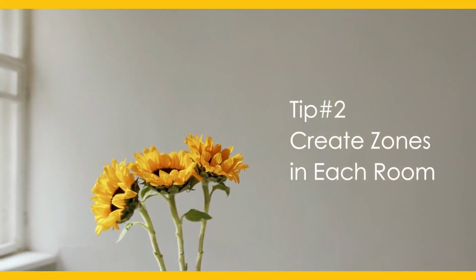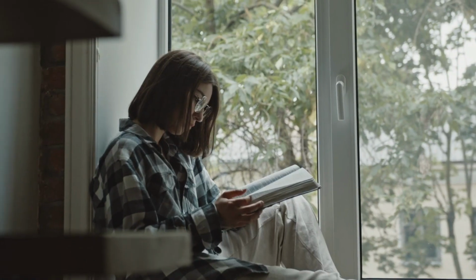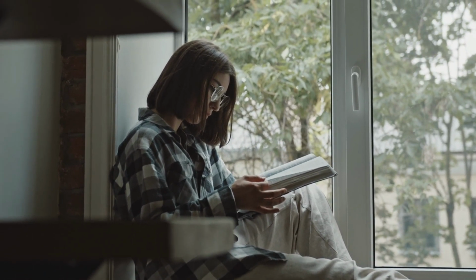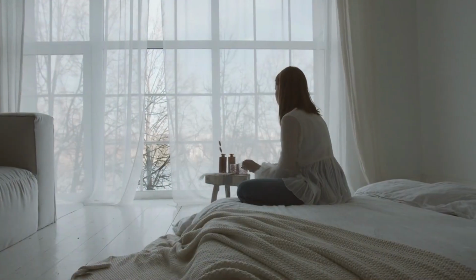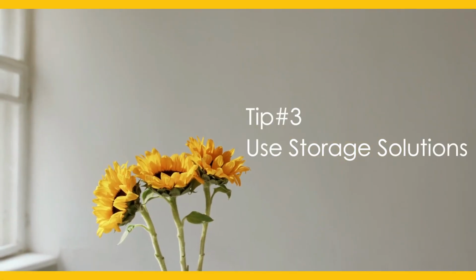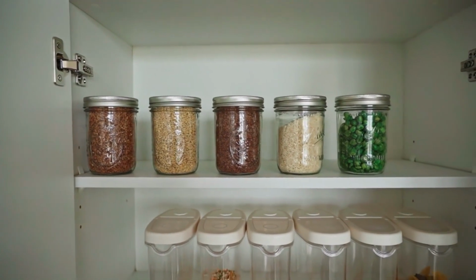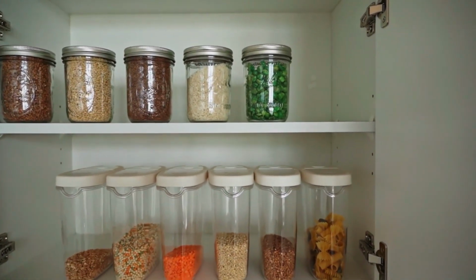Tip number 2. Create zones in each room. Assign specific areas for each activity, such as a reading corner in the living room, a homework station in the kitchen, and a relaxation area in the bedroom. Tip number 3. Use storage solutions. Storage containers, shelves, and cabinets can help you maximize space and keep everything organized.